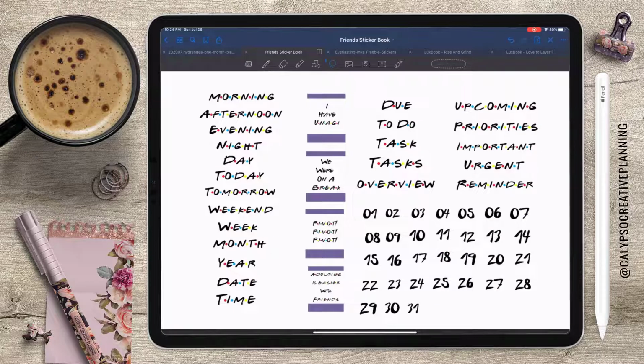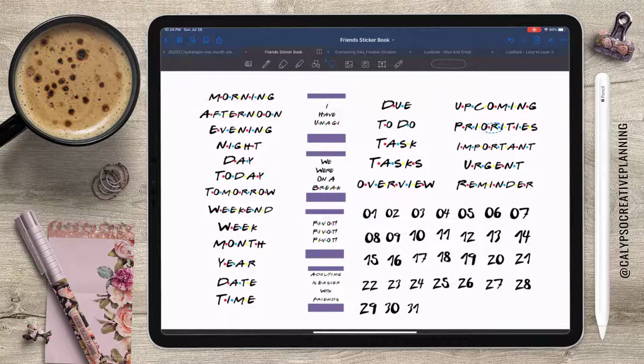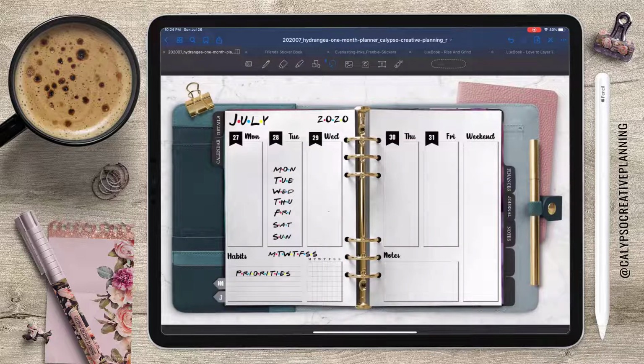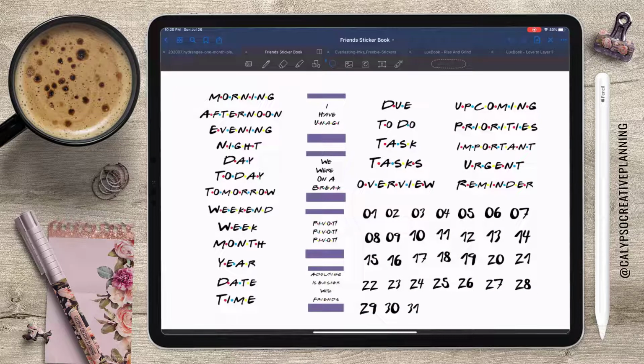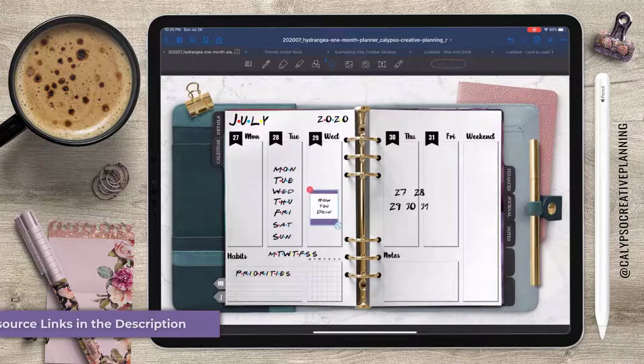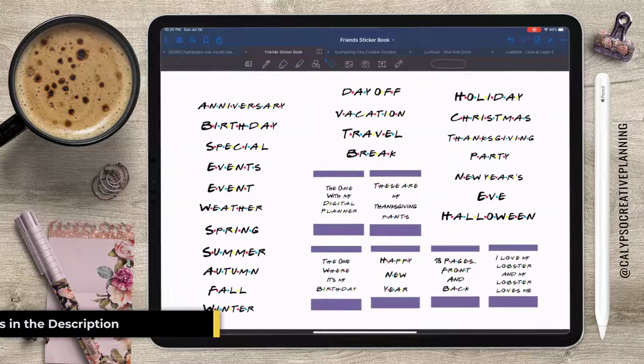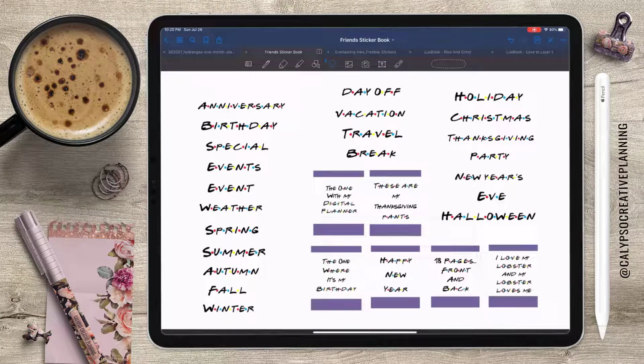Okay, so with this spread, I used a method that I honestly haven't done in a very long time, because this is from July of 2020. So this method, if you want to call it that, is basically I just go to the sticker sets and pull in a bunch of stuff that I may or may not use. Things that go together, things that may work, may not. And I just throw them on the spread.